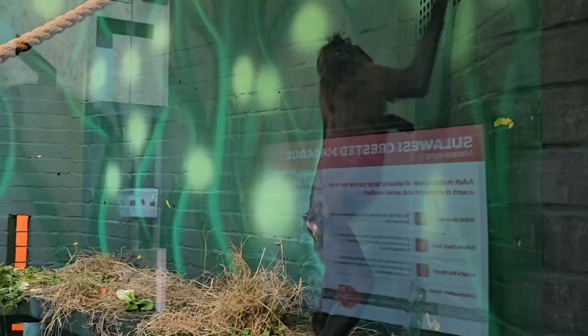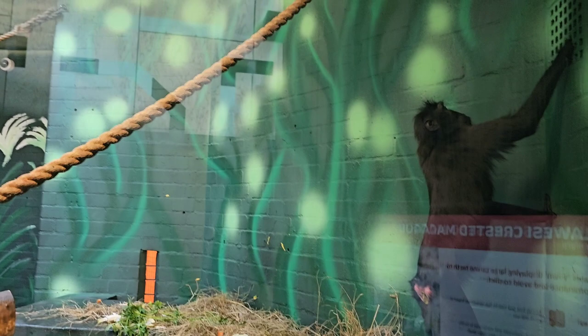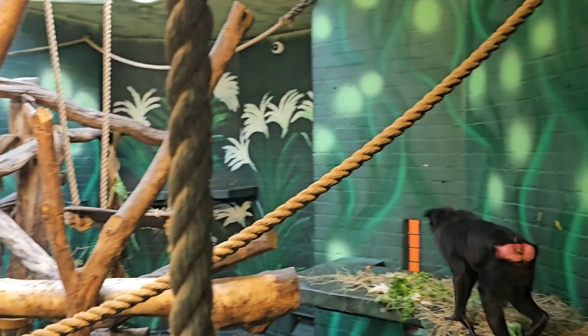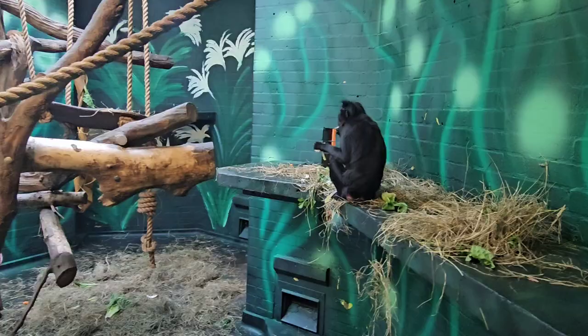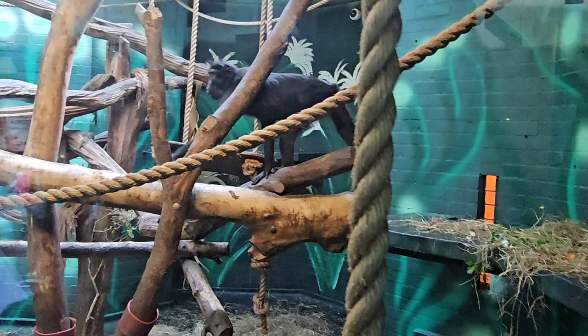The Sulawesi crested macaque, scientifically known as Macaca nigra, is a remarkable and endangered primate species native to the island of Sulawesi, Indonesia. These charismatic macaques are instantly recognizable by their striking appearance, characterized by a unique crown of hair that gives them their crested name. This tuft of hair atop their heads gives them a distinctive and almost regal appearance in the animal kingdom.